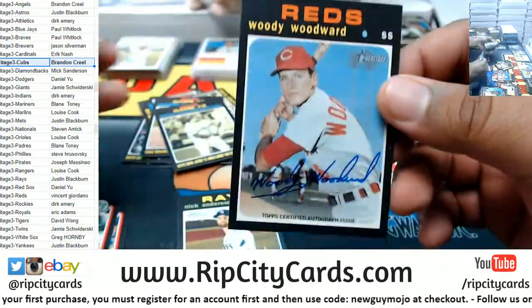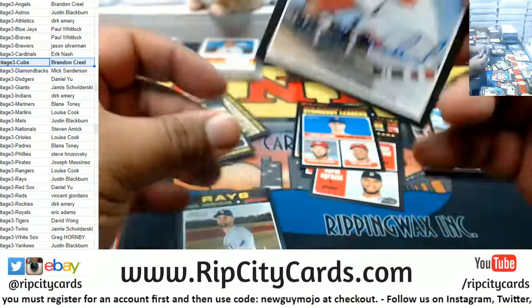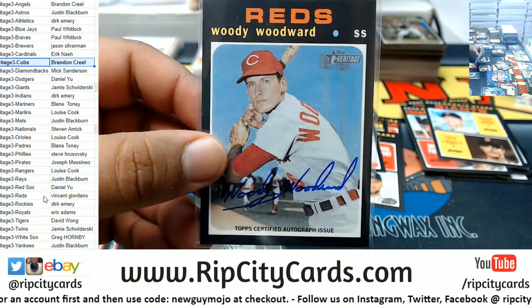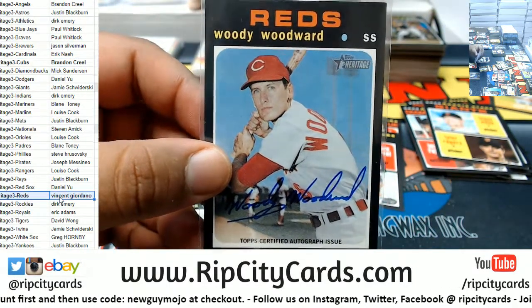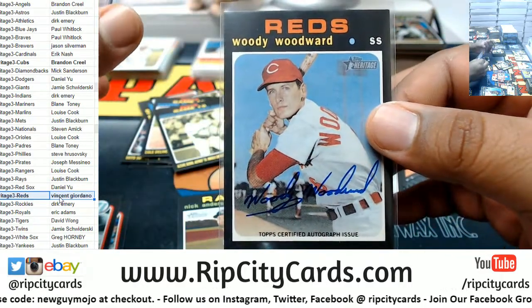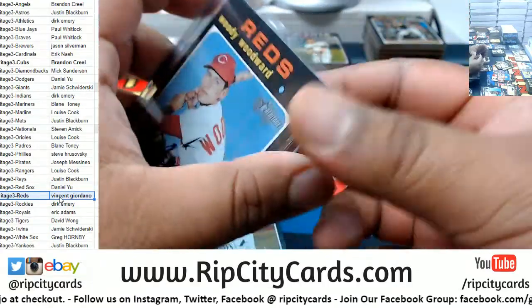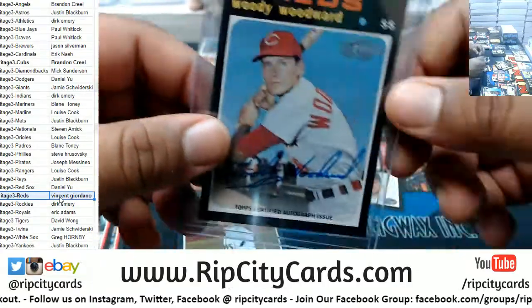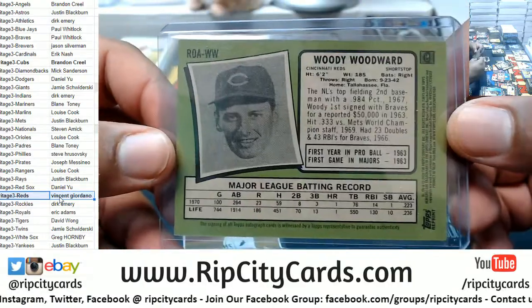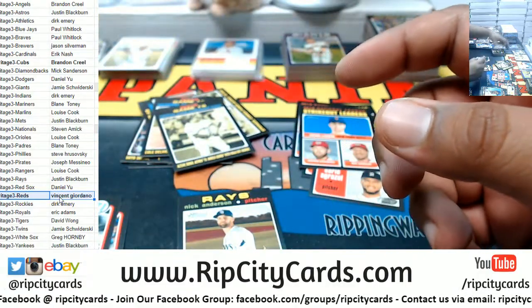Maybe an auto. Oh, Vinny G, my dude. There you go. A Woody Woodward autograph. That's pretty cool. There you go, my guy. A Reds hit.